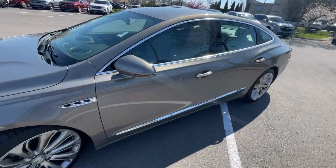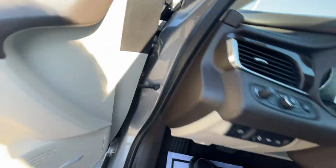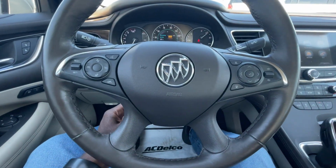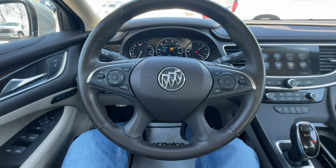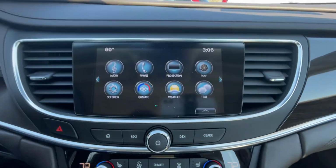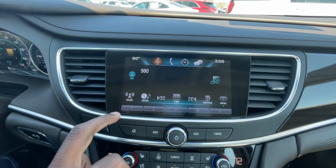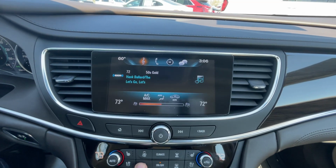So we're gonna hop in the driver's seat now and just give a quick synopsis on what we have here. Nice leather wrap steering wheel again, power tilt and telescope. There's the horn. We can heat it as well right there. But to the radio, we do get our AM, FM, and XM radio there. I'm gonna turn the AC down a little bit.